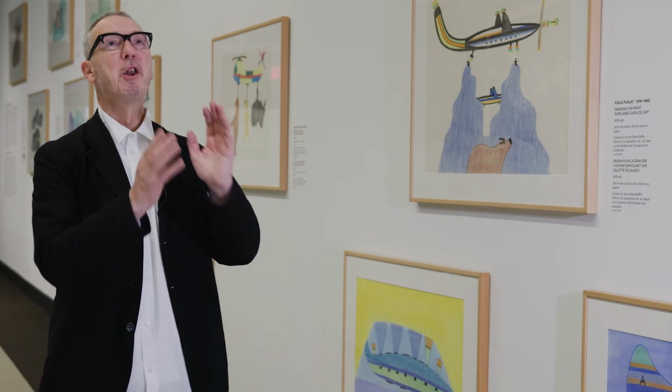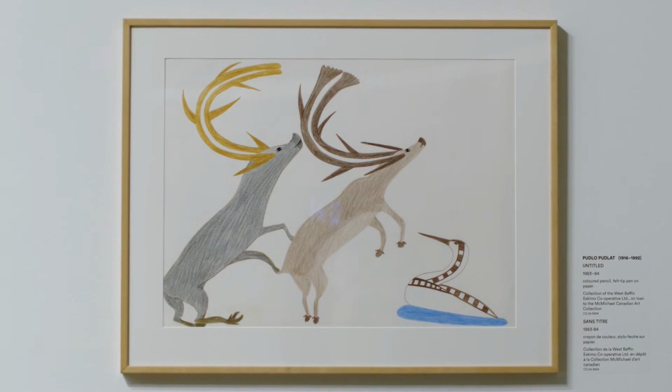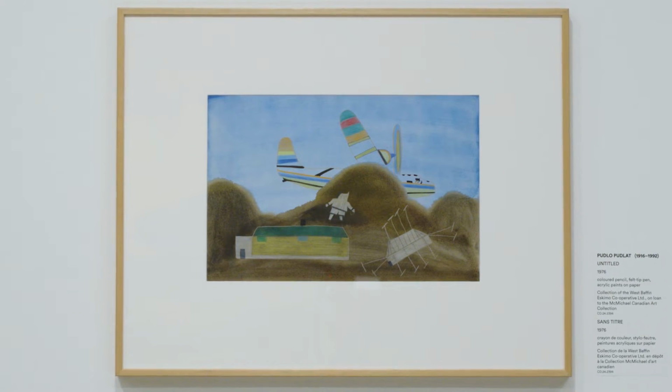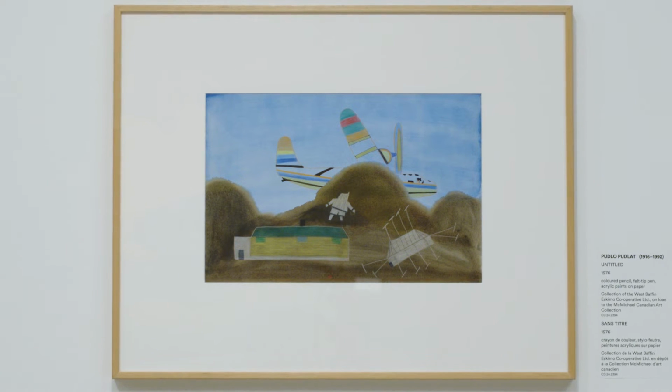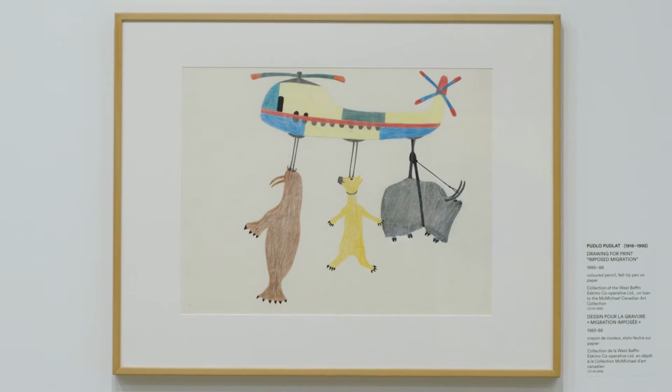and became, like so many others, an artist through a gentleman named James Houston, who introduced the idea of printmaking up there. And it turned out that many Inuit were natural-born artists. No one better than Pudlo Pudlat. Looking at these images, we have 4,600 plus of his drawings downstairs in the vaults. Choosing these has been an absolute joy.